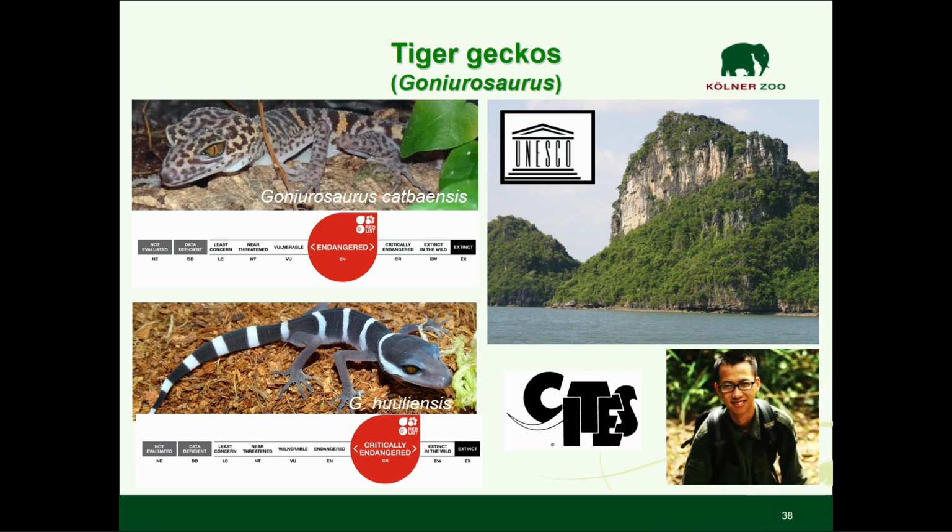The Cat Ba tiger gecko was a species I could discover on my own on the island on the upper right, Cat Ba, in the northeast of Vietnam, in the famous Gulf of Tonkin, where there is the touristic site Halong Bay. And my student Hai could study the threats, and we could bring them, another species group, to the IUCN Red List and also on the appendices of CITES.